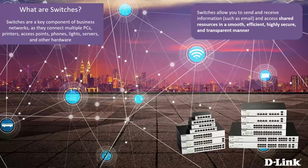I'm sure it's D-Link. We don't need to guess. It is the D-Link. I just have one of the DGS-108 switches, one of the normal ones. I don't need PoE myself. So I've just got a DGS-108 underneath there.